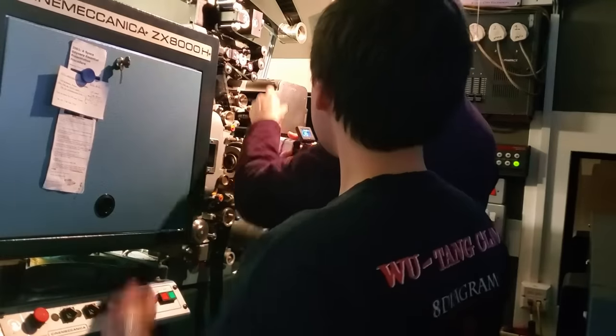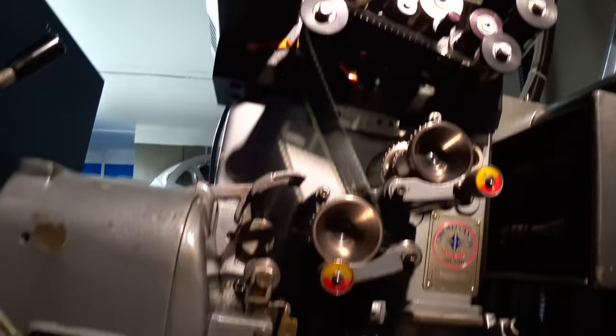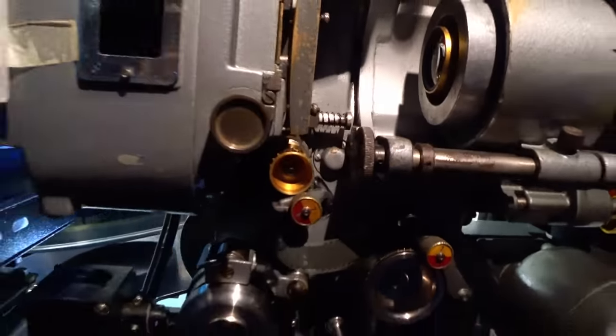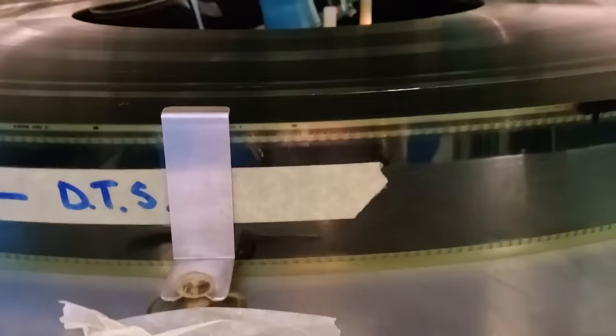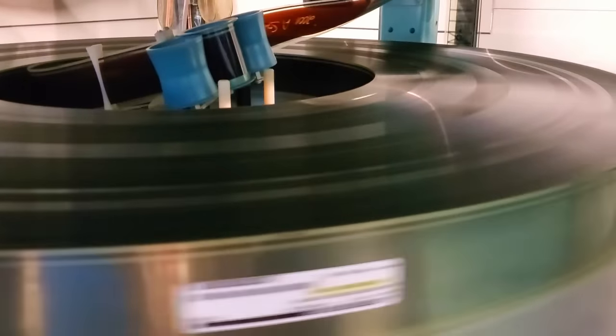So this is the DTS reader, so up that's here. DTS, yeah. A lot of people who watch these videos don't understand why there are all these rollers, and it's just to guide it into the projector, isn't it? Exactly, and grabbing it back onto the platter.